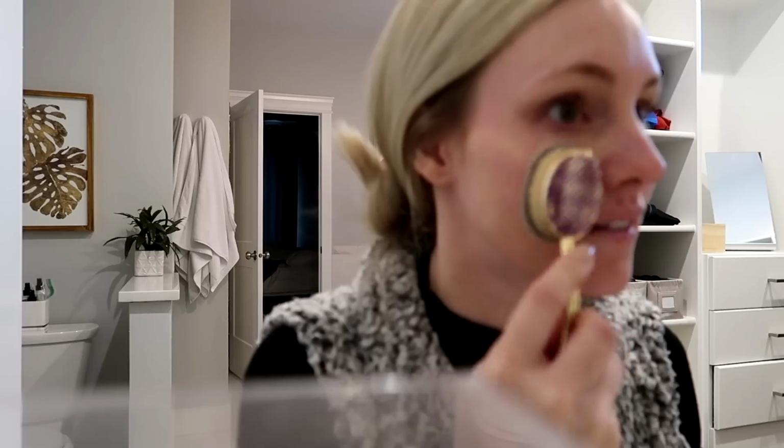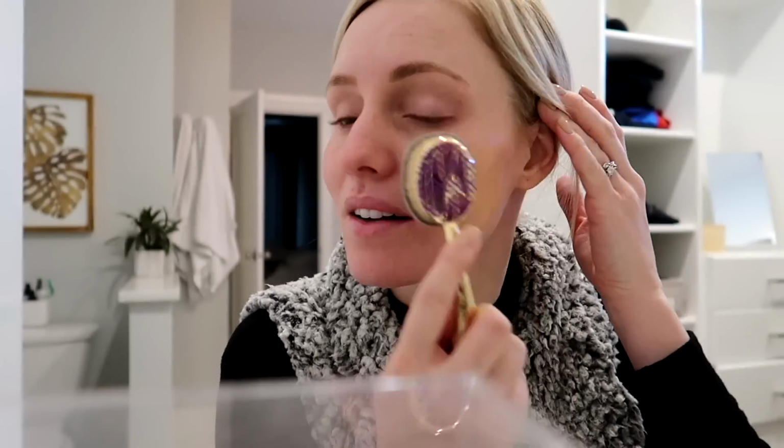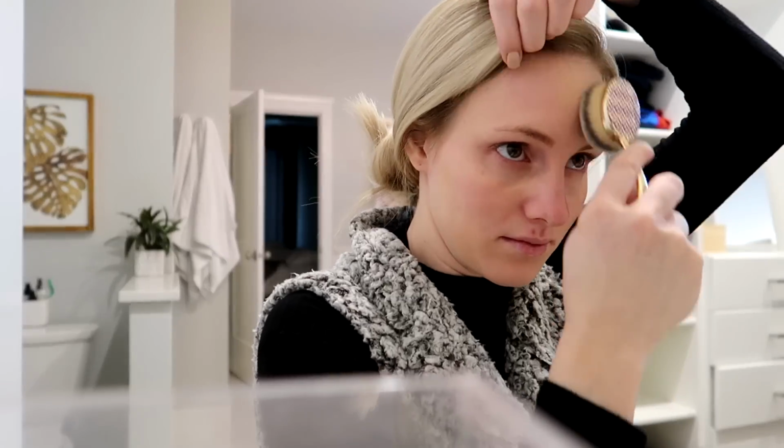So I'm gonna touch one side of my face and then I'm gonna do the other. Rub it on, and it literally is like a tinted moisturizer. It's not gonna really cover my acne. You can hear my voice. I just woke up. I'm still groggy. And that is just my foundation.